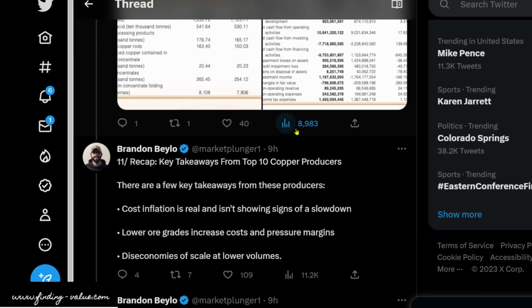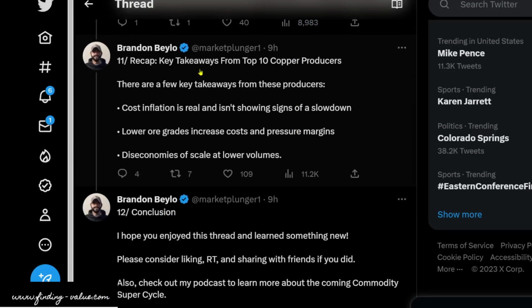So there you go. Recap. Key takeaways from the top 10 copper producers: there are a few. Cost inflation is real and isn't showing signs of a slowdown. Lower ore grades increase costs and pressure margins. Diseconomies of scale at lower volumes.